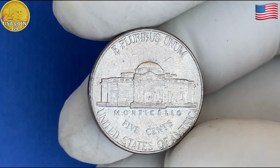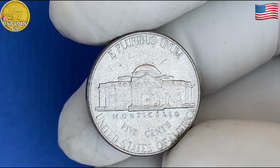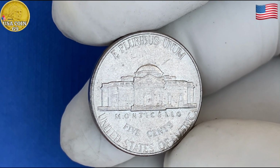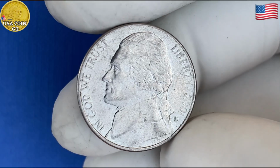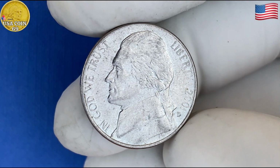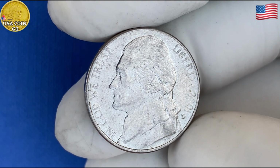Another factor that plays into the value of the 2001 Jefferson nickel is its overall rarity. While the 2001 nickel was minted in large quantities, certain variations are much harder to come by. For example, if you come across a 2001 nickel from a specific mint mark, particularly those produced in limited quantities for special proof sets, this could dramatically increase its value.